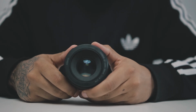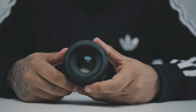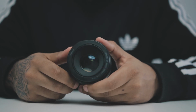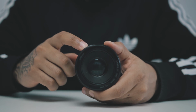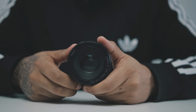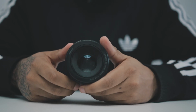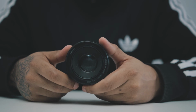Okay, this is my 50mm lens. I know I said I was talking about cameras, but I just decided to show you what lens I use. This is my go-to lens for my photography. It's sharp, it produces great low light images. And this is the Nifty 50. It's very inexpensive. I believe it was $150 at the time.